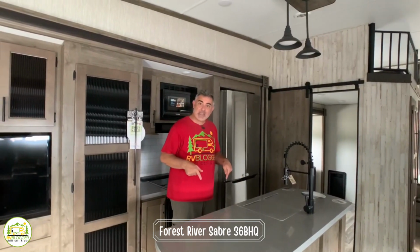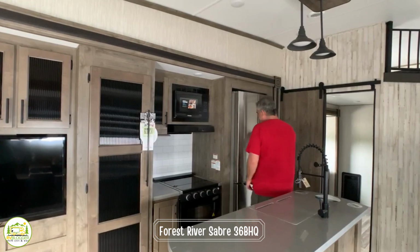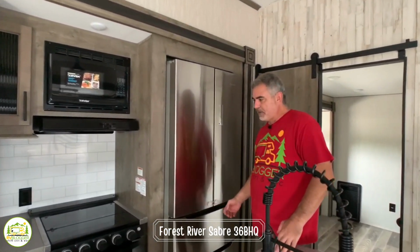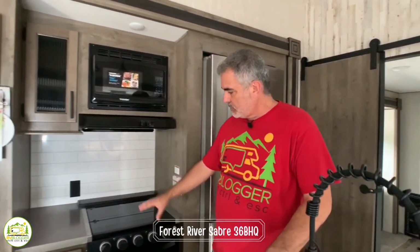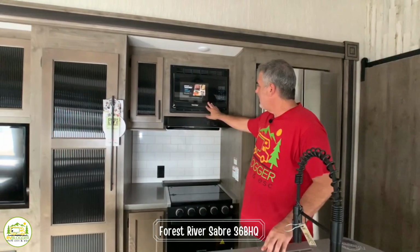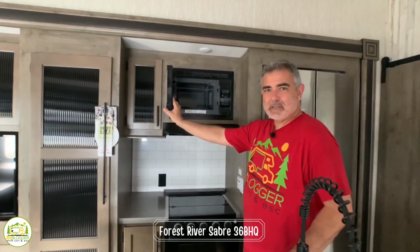You can't see it, but I can, and trust me, there's lots of storage on this side. It's got a nice big, almost residential size fridge over here. And then it's got your stove, oven. It's got a bit of a small microwave oven up top, but I guess that's okay. I mean, you could get a dish in there or a small plate.